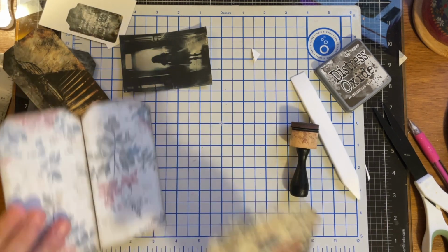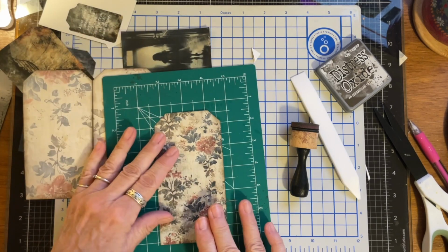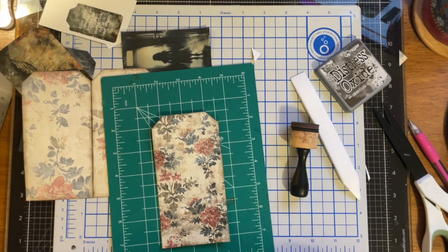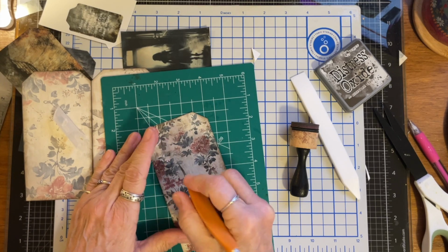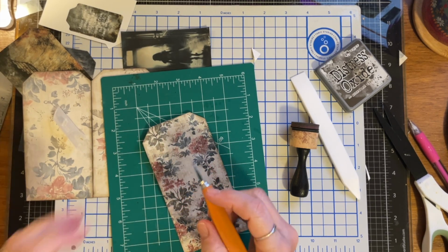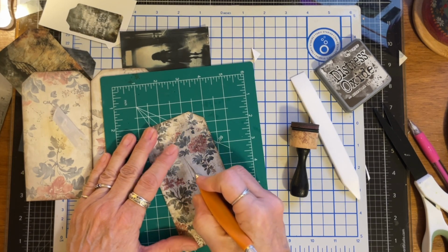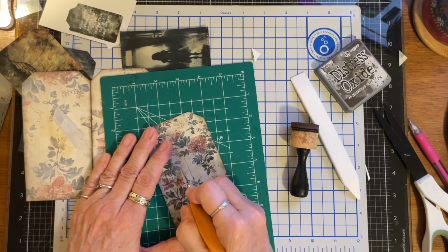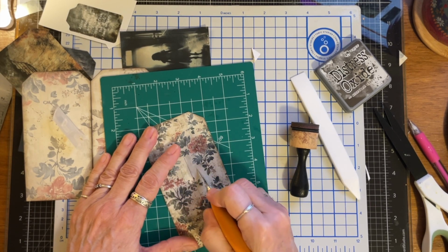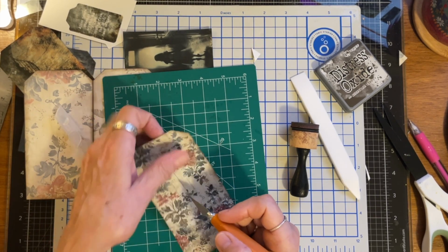But what I want to do with this, and this is going to sound weird, I am going to take this and I'm going to get my X-Acto knife. And I'm going to cut. It may not work, but in here.